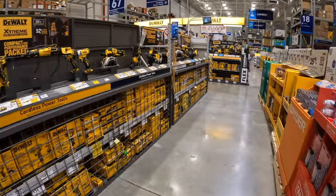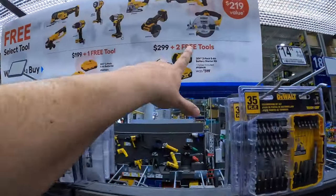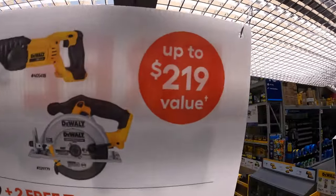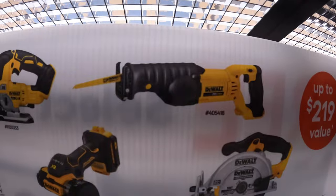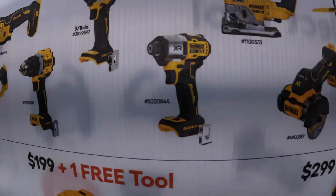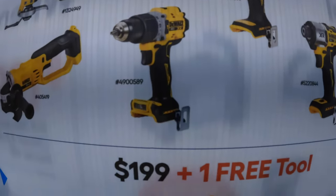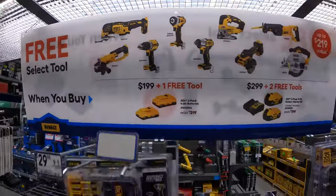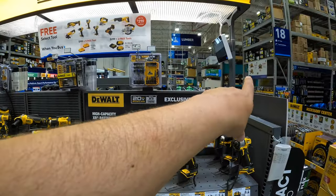But let's go back to DeWalt. That's right here. All right, so like we said, DeWalt has two deals going on. This deal you get two free tools with, and this deal you get one free tool with. So the tools you get to choose from, it also says up to $219 value. The 6.5-inch circular saw, full-size brushed reciprocating saw, the XR 3-inch cutoff wheel, D-handled XR jigsaw, DCF845 XR impact driver, 3/8-inch impact wrench, their new XR hammer drill, XR oscillating tool, and a brushed angle grinder. So that's actually not a bad deal at all, especially for DeWalt. DeWalt makes some awesome tools, and like I said, they also have the Power Detect deal going on right there.